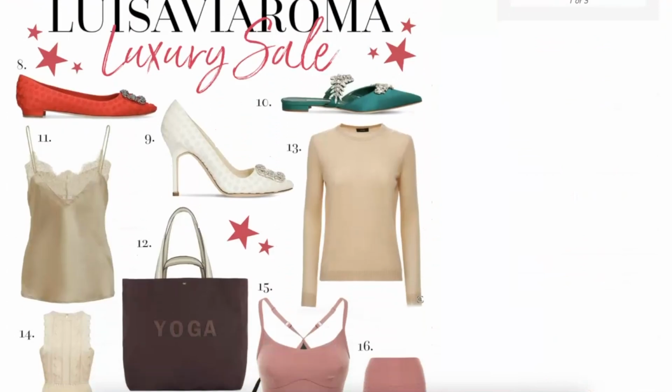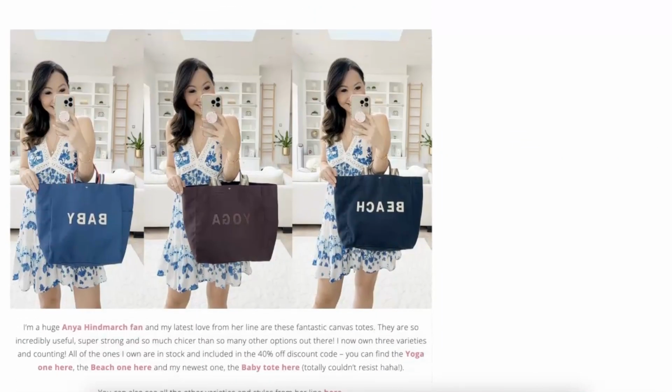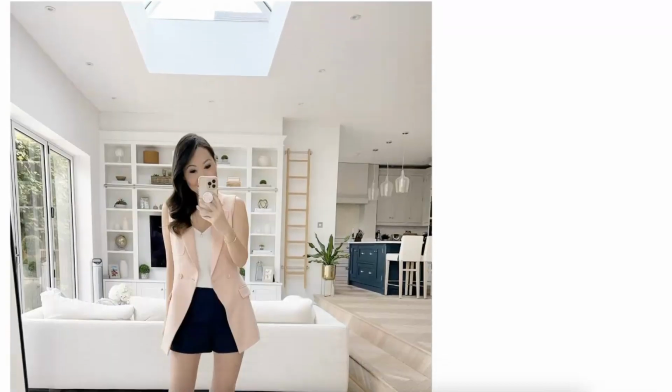Next up is Louise Via Roma. So they have gone live with a 40% off discount code, and this does exclude black starred items, which is the vast majority, but if you're willing to do some digging, or if you want to look at my blog post, there are a ton of really good items included. So there's Manolo Blahnik heels included, Stuart Weitzman, Anya Hindmarch, just a lot of really solid items.